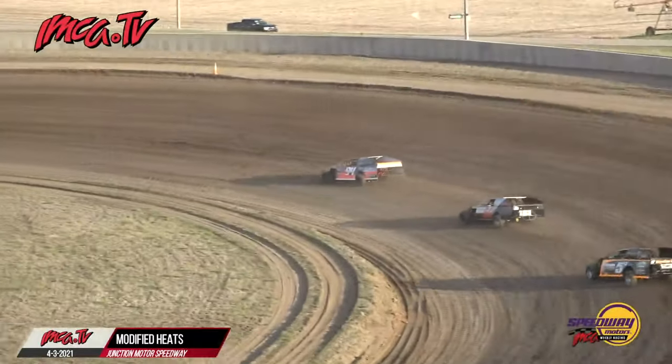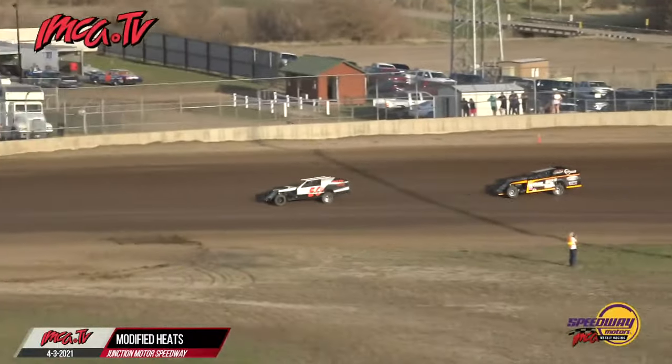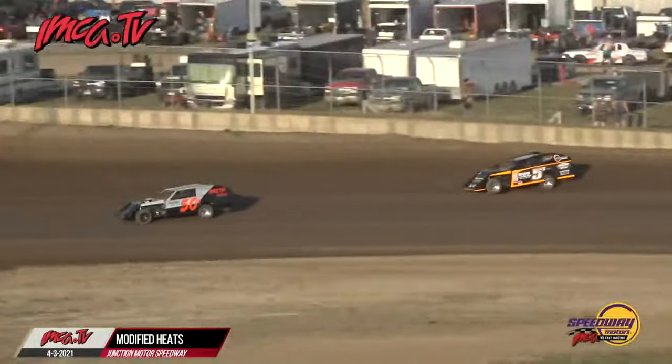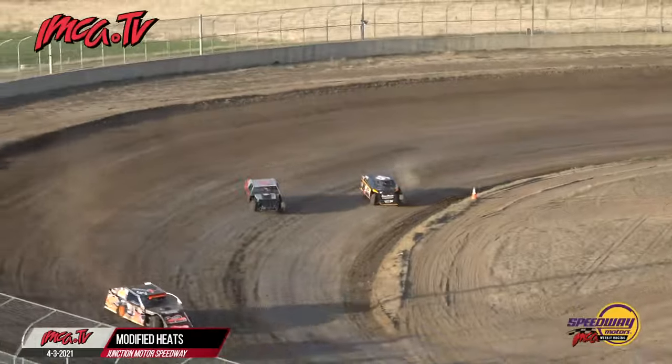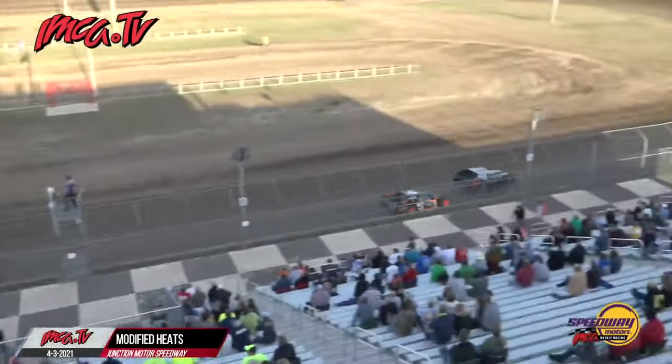Dan Nelson, it's the 50S, Cale Smith. Bob Zellbeck in the 5S. Kyle Oberding drifted up a little bit. He's going to lose some ground back in that fourth spot. Zellbeck starting to hunt down second place Smith. The battle for second off of 4.